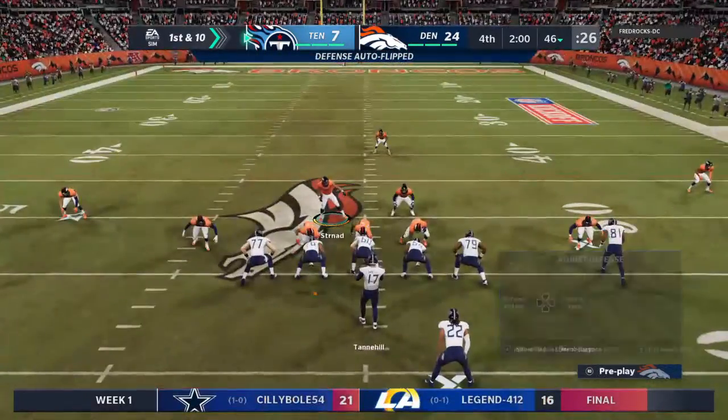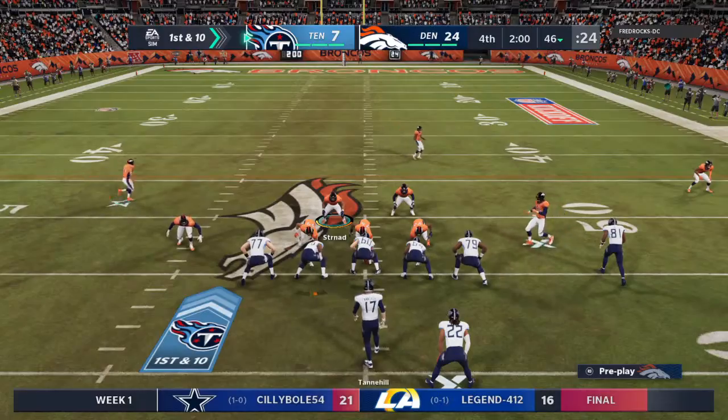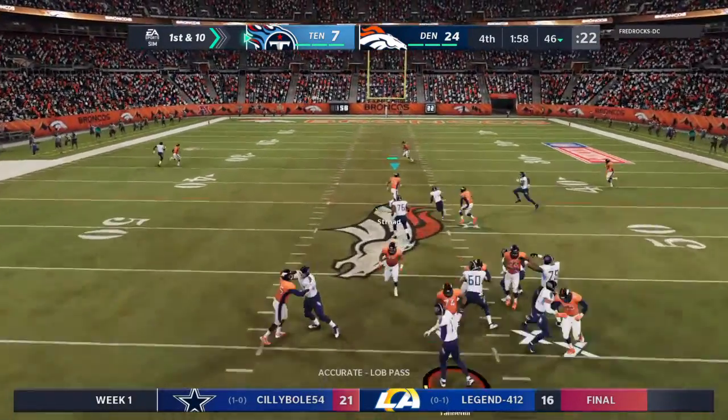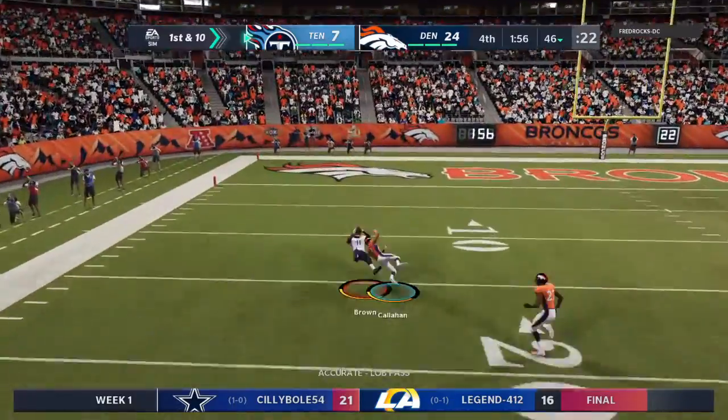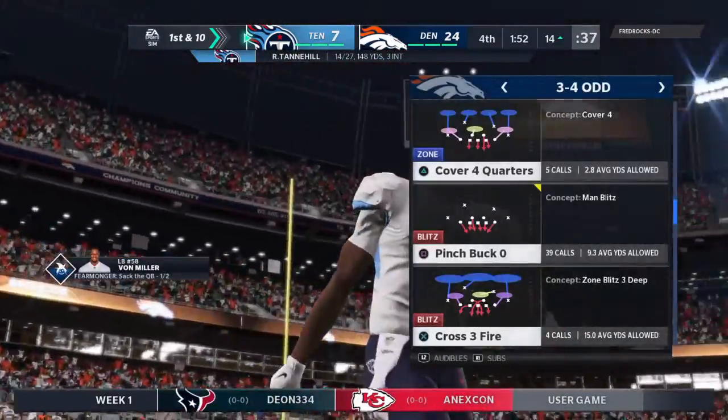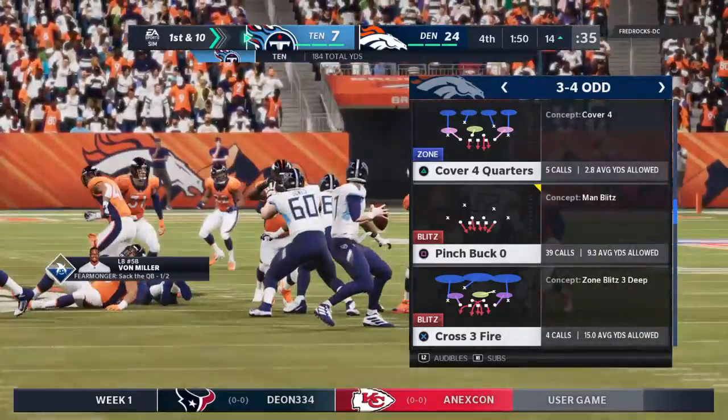So the Titans in possession of the football here as we get you reset. And let's see what they've come up with offensively after having time to talk it over. He's going to let it fly. This is caught inside the 15. Tannehill's pass. A big play that time for the Titans.